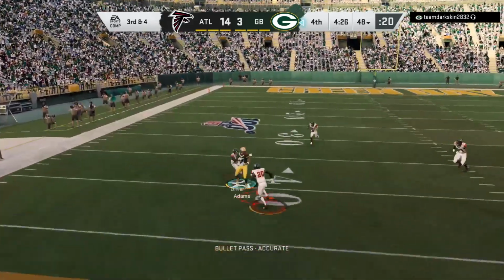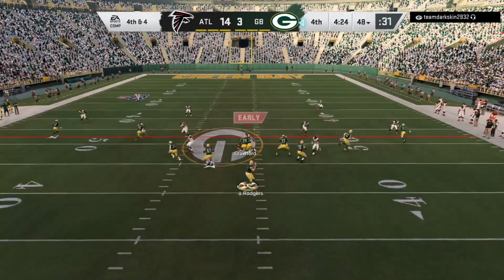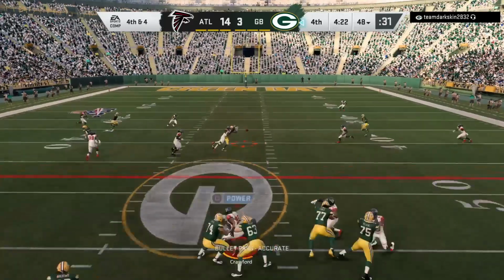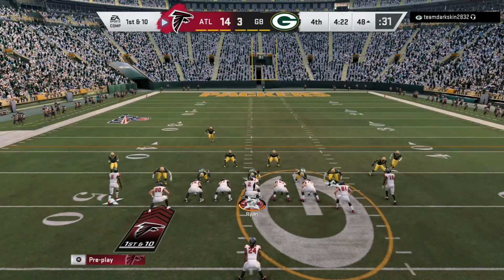Throwing now is Rodgers. And that will be it. There was contact, but I'm happy they kept that flag in the back pocket. Now they go for it on 4th, but this one is going to wind.